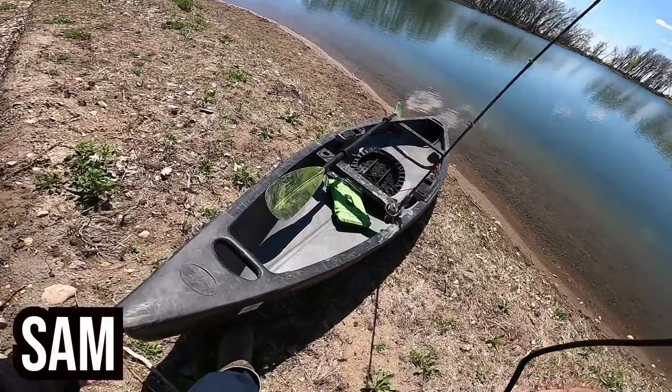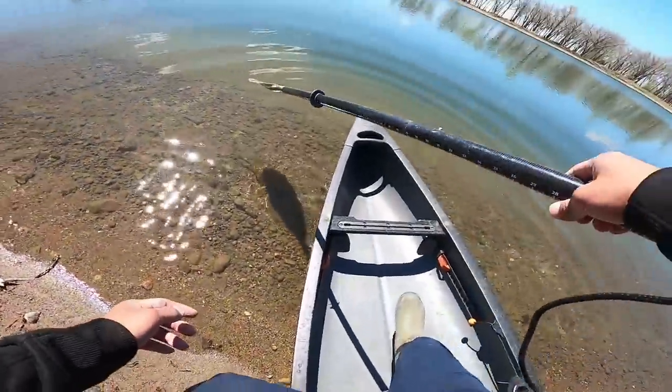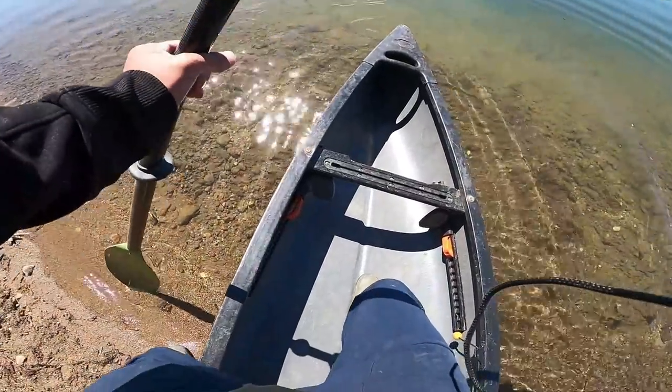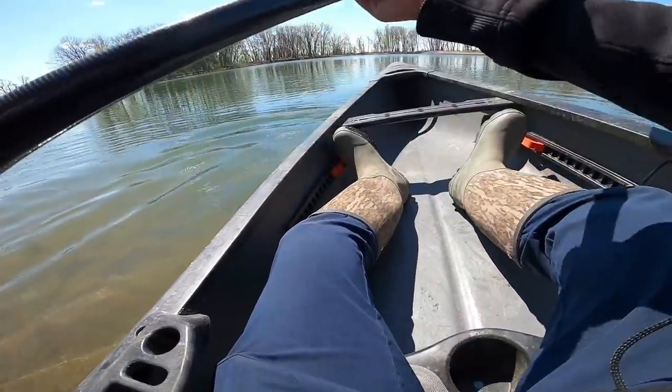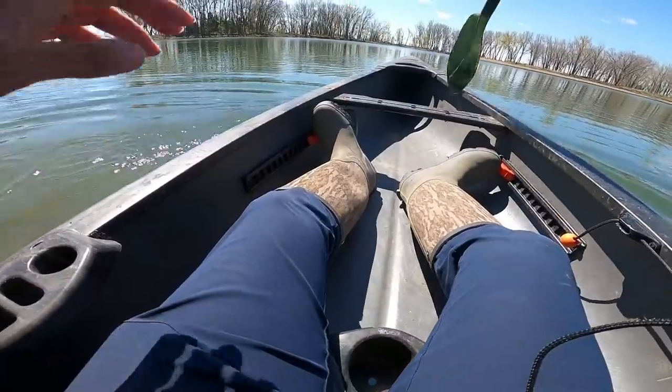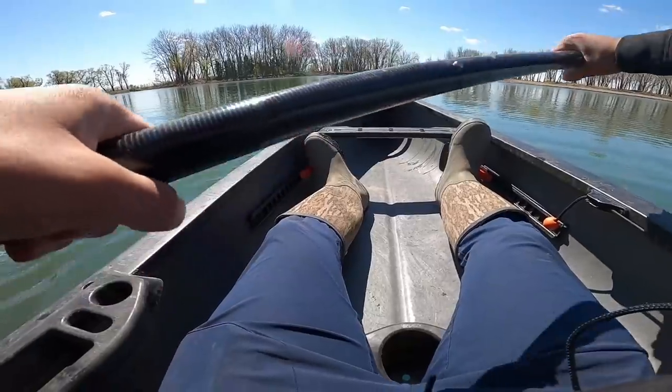All right, the challenge is beginning. I'm gonna get my kayak in here. We're just gonna push her in. Now this one's a little bit more tippy than John's is, but it's still pretty stable. And I'm just gonna sit down here. We're off, baby. Let the challenge begin. Okay, we got the paddle, we're paddling around.